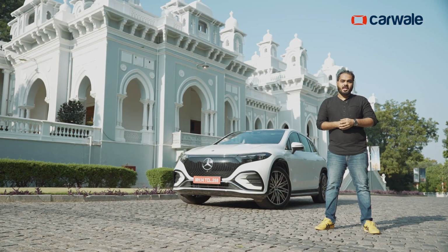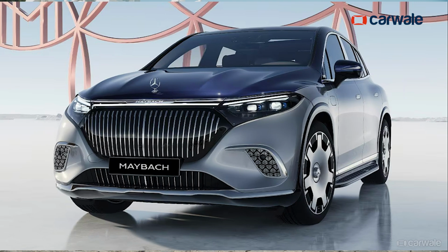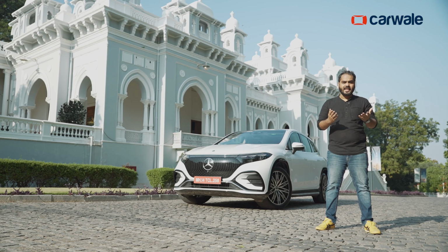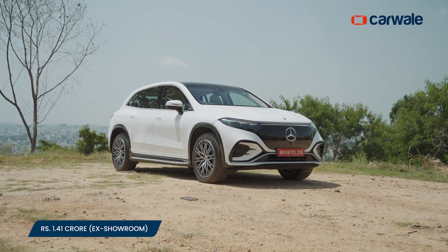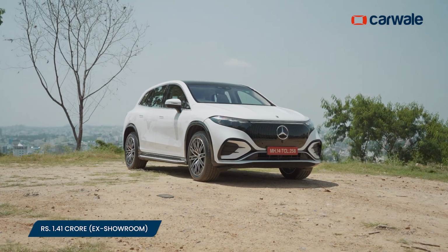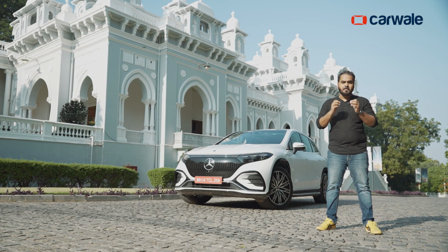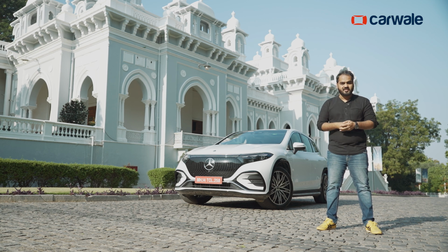In India, it's lost between the EQE SUV and the recently launched Maybach EQS SUV. Retailing for 1.41 crore ex-showroom, in this video, we will delve into 10 unique and must-know features of this electric SUV and a few things that make this car not so perfect.